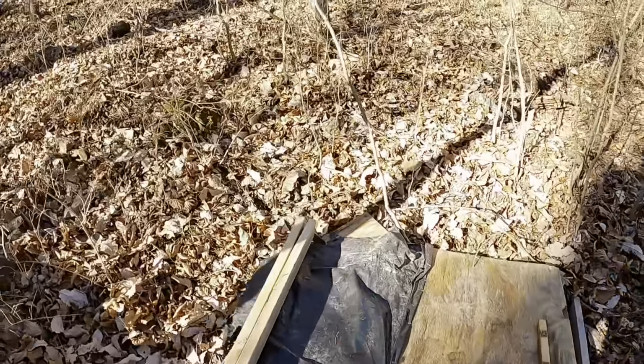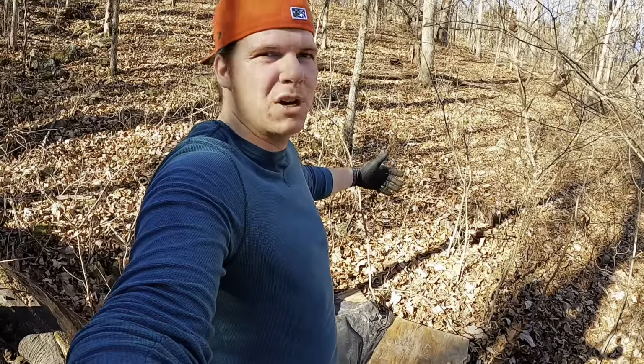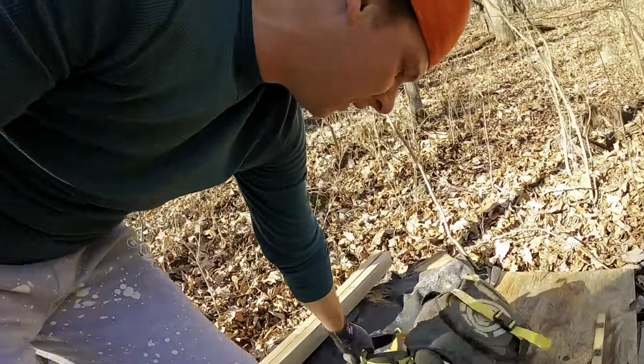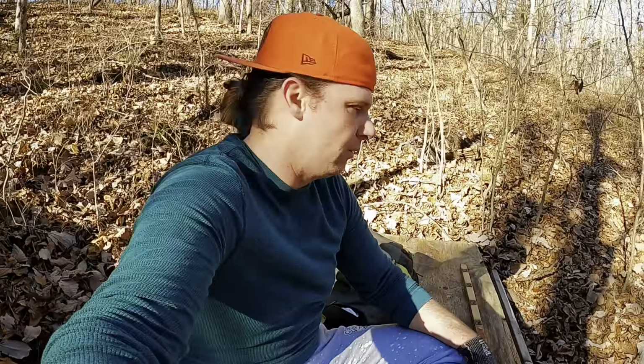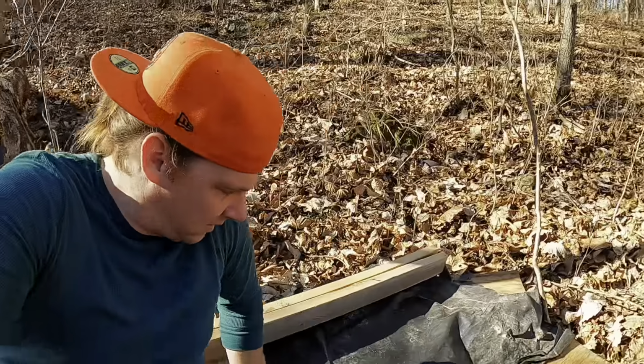All right, here it is. It's not nailed down, it's not pretty, but it works. So we got ourselves a nice flat spot up here now where we can relax. Yeah, it works very well. You could probably even sleep up here pretty easily. Oh yeah.